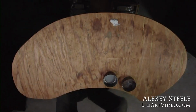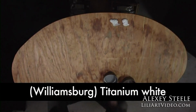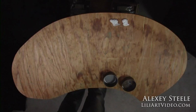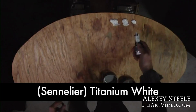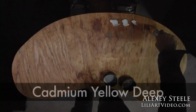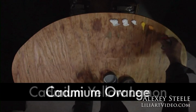And then I go to titanium Williamsburg. And for the heck of it, I would also try, because I'm just sitting sort of on my Sennelier thing, just to try the different shifts in viscosity, and then just Sennelier titanium that I just got. Basically, I'm on a test stage with that, so I'm probably not going to be painting, or maybe I'll just throw it on. So we have cadmium yellow deep. And cadmium lemon, just to have it. I'll get my orange, cad orange.